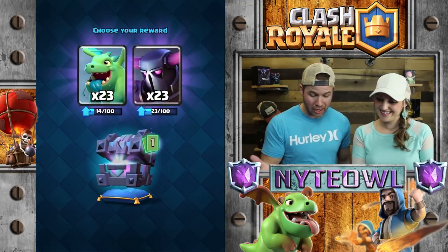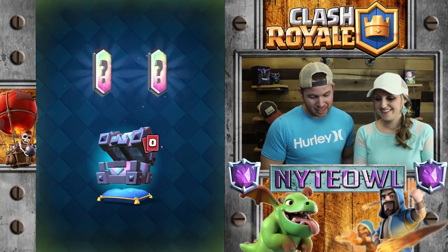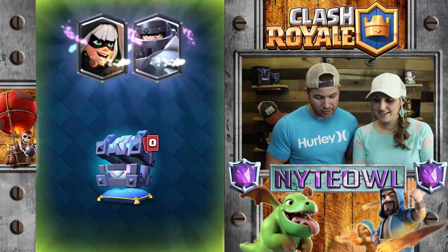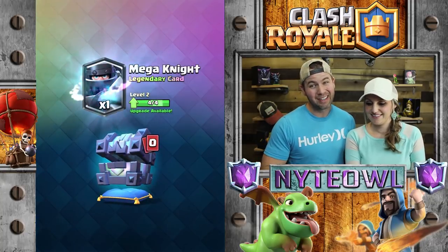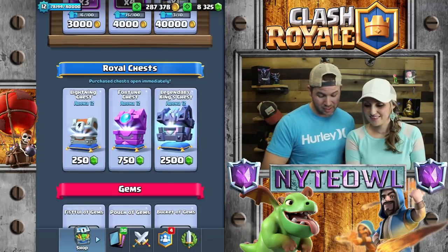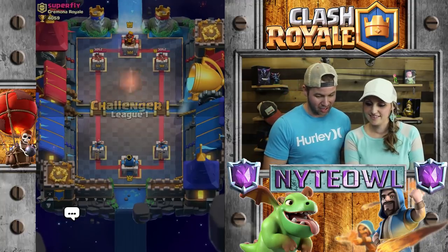No, I don't really care about that, but I will probably take the Pekka just because I think it is more versatile at the moment. Let's get... There you go. Witch? Yes, Night Witch. That's what I want. That's not the Night Witch. We'll take Mega Knight just so we can upgrade him to level 3. That's a pretty sweet move, actually. Okay, let's show him this deck real quick. Let's get into a battle. I think I actually have a super magical chest coming up soon, which is going to be pretty rad.